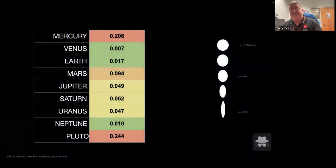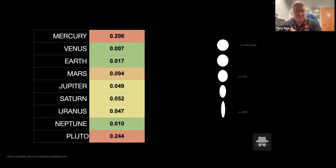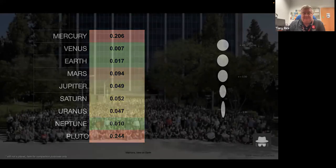But when you look at this eccentricity number and see those numbers there, zero is a perfect circle. And as you get closer to one, that gets more and more squished, more and more elliptical. Look at Mars there. It's pretty wacky. It's quite a bit elliptical. And that's what's driving that weirdness with the seasons.